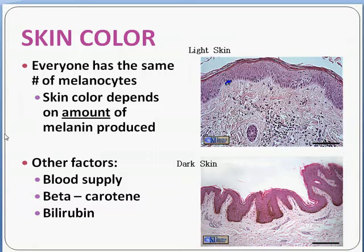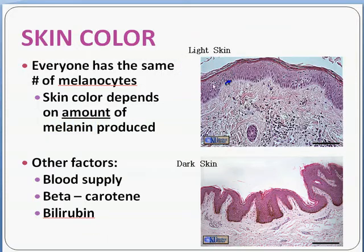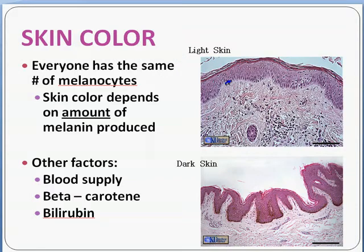Skin color works like this. Everyone has the same number of cells that produce melanin. It is just the amount of melanin that is being produced. So you can see here in these pictures, light skin, not a whole lot of the pigment being produced. Dark skin, a lot more of the pigment being produced. Other factors that contribute to skin color are blood supply, which would lead to a reddish color, beta carotene, found in carrots, which would lead to an orangey color, and bilirubin, which is just a protein that would lead to a yellowish color.